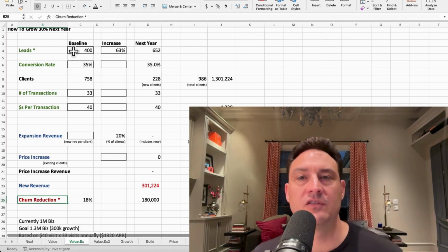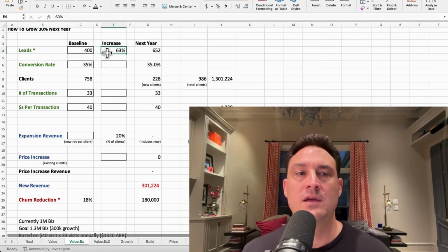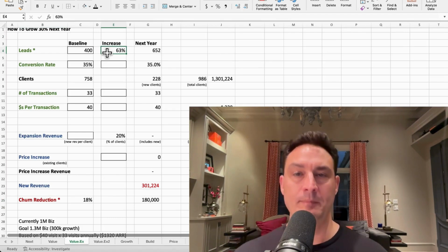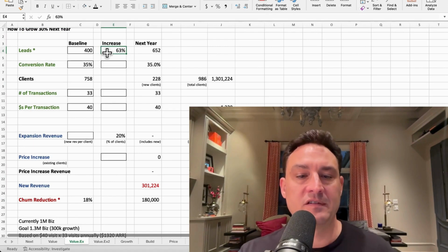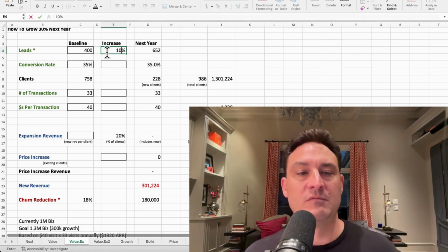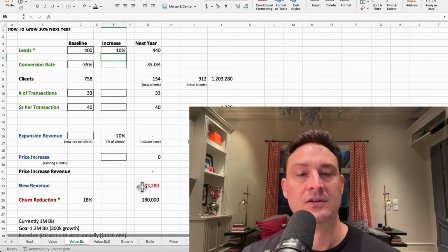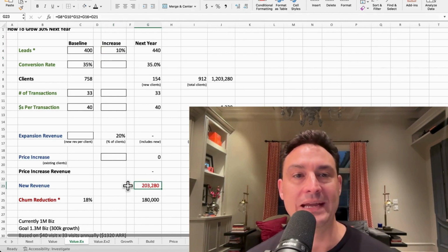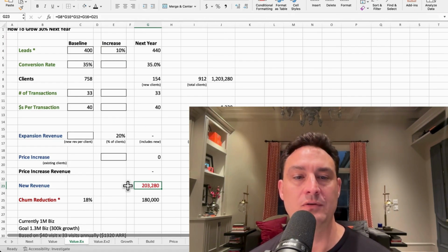But let's talk about some different levers you can pull on so you don't have to get all your growth out of this one lever, which is dumping more leads into the top of your funnel to generate more business. So let's just imagine that we grow leads by only 10%. Just doing that, this is why I called it 80-20, just 10% more leads will drive $200,000 in revenue.